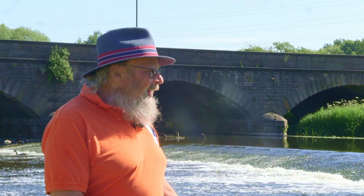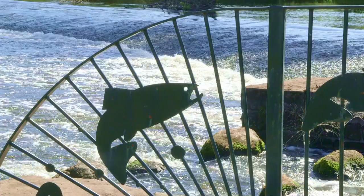We've installed a fish pass, well, the Environment Agency did, I didn't do it personally, so that fish can now access the headwaters of the River Trent into their spawning grounds. We haven't had a lot of fish in here because of pollution. Now we're hoping one day you'll see salmon and trout leaping up here.